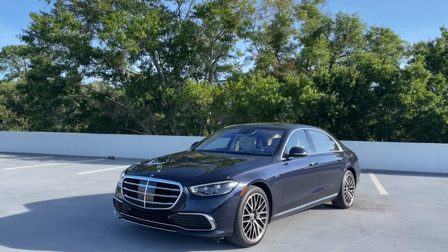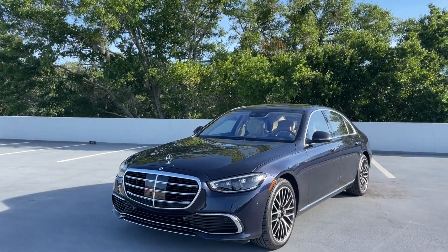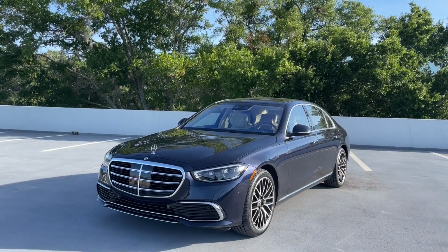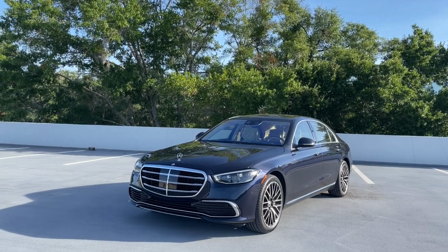Today I'm bringing you an in-depth deep dive review of the 2022 Mercedes-Benz S-Class. This is their flagship luxury sedan that they've been making for decades, the standard of the world, so they say, and today we're going to take a deep dive walk around of it.